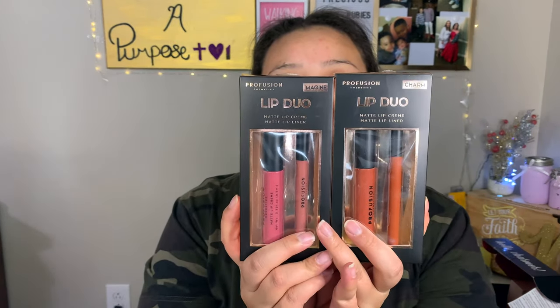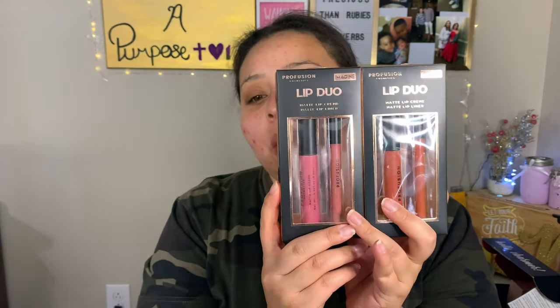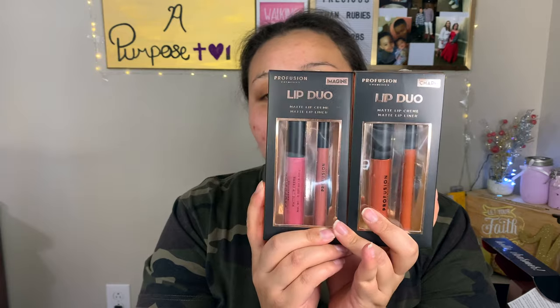Okay, and then I did go ahead and pick up two of these Pro Fusion lip duos, and I got one in the shade Imagine and one in the shade Charm, so a more mauve nude and then a more orangey nudie color. And then, you guys, I placed this order on Cyber Monday.